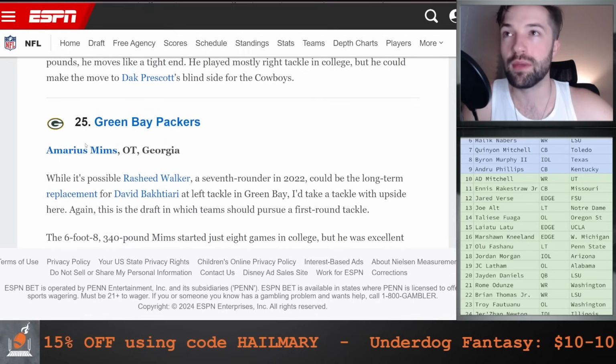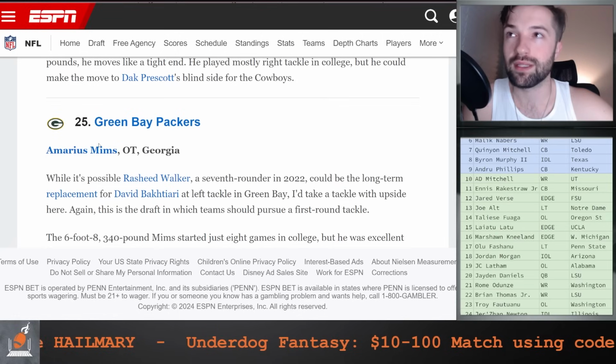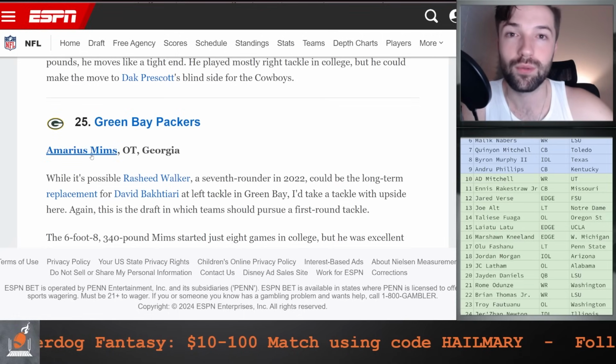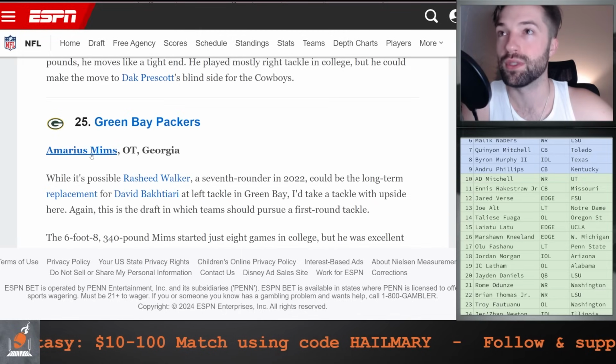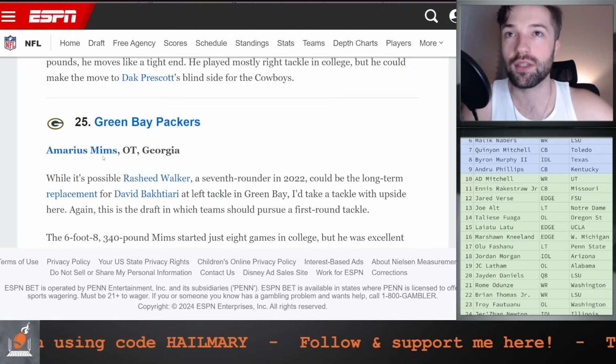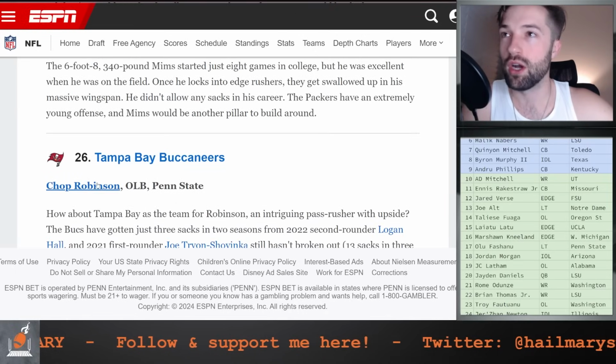Packers then go Amarius Mims. He is probably the most talented player left on the board, so I am excited to see that Cooper DeJean is not this pick, because we like to just stick and pick every single time. Rasheed Walker's going to be coming up on a contract extension, and Amarius Mims does probably need a little bit of time to develop. Then we got the Buccaneers going Chop.